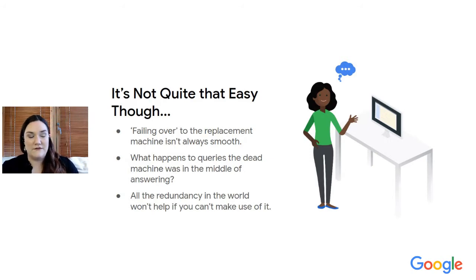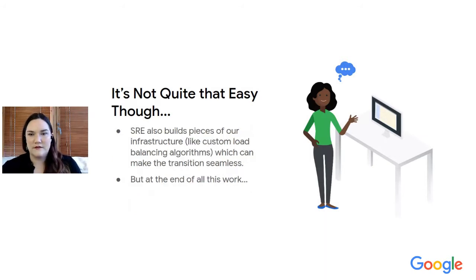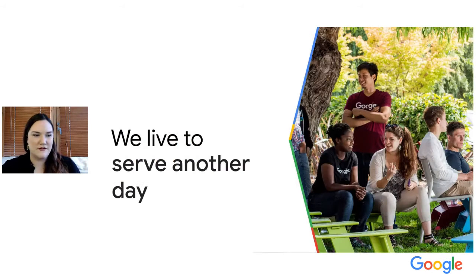And we even build automation and design algorithms for the failover. And sometimes we even trigger the failover automatically so that a human doesn't have to push the button. It can detect when there's an issue, and it automatically fails over to the backup shard. So at the end of all of this, we live to serve another day.